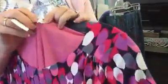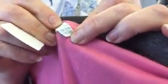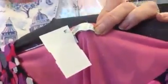UK sizing in regular UK brands is different from ours. So sadly, it works the opposite direction. If you can see on here, if you're a US 8, it means you wear a UK 12. Nobody wants to be going up in size, but that's how it works. Basically, whatever your US size is, add 4 to it, and that's your UK size. So cute print.